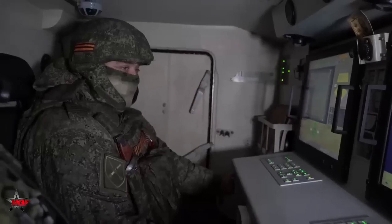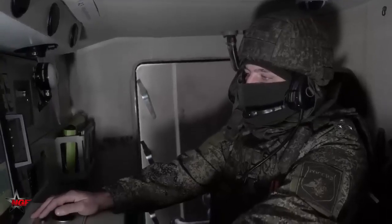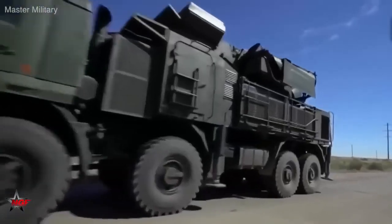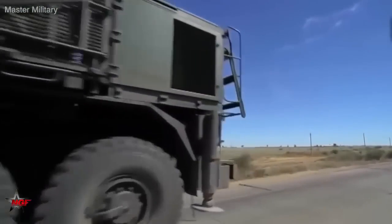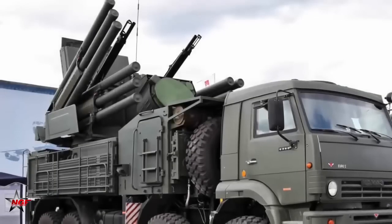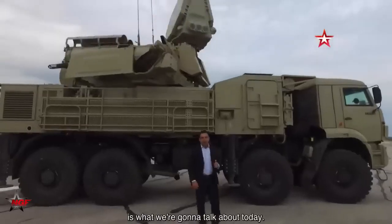The Pantsir S2 is able to fire a new type of missile, as well as all the missiles fired by the Pantsir S1. Drones have a low radar cross-section, and their detection range is often shorter than the operational range of their weaponry. The operational range of the new Pantsir has been extended, and the drones can now be identified quite clearly in the combat area.